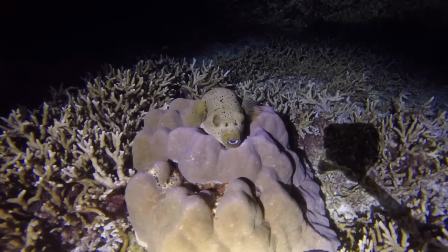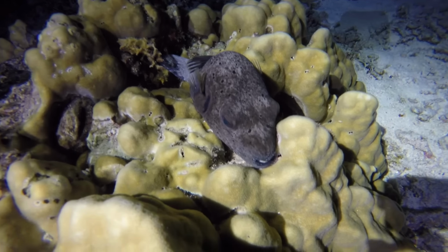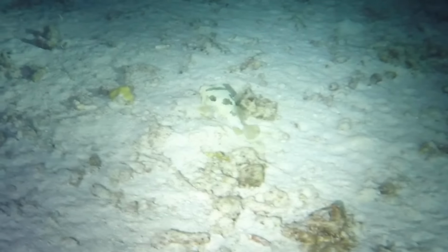I saw a pufferfish using coral as a bed while sleeping, and I saw this more than once. But apparently not all pufferfish were sleeping at this time.